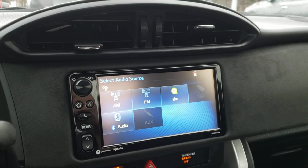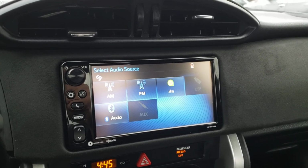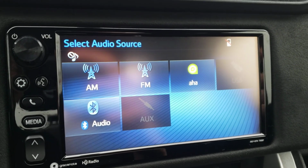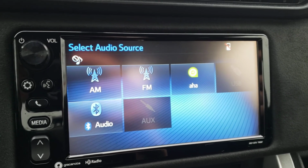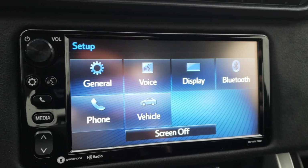If we take a look in the center of the dash here, you'll find a couple of climate vents up top, and just below that, we've got the touchscreen infotainment system. In terms of your audio options here, you do have your standard AM or FM radio, and you've also got AHA, as well as a USB and auxiliary input, and you've also got Bluetooth, so you can be sure that you can listen to your own audio regardless of the type of device that you have.